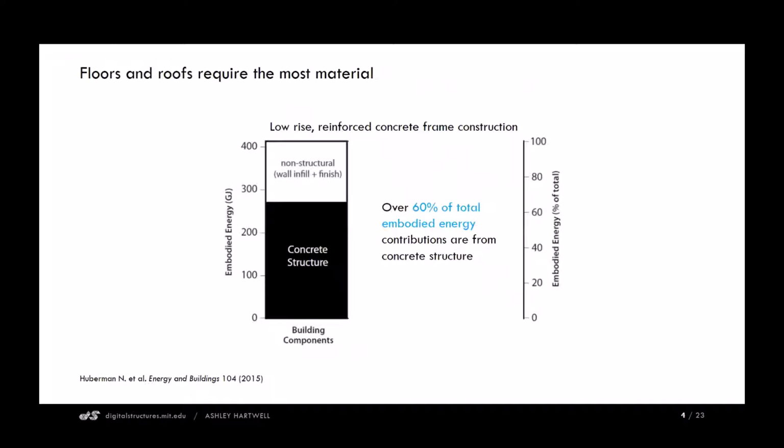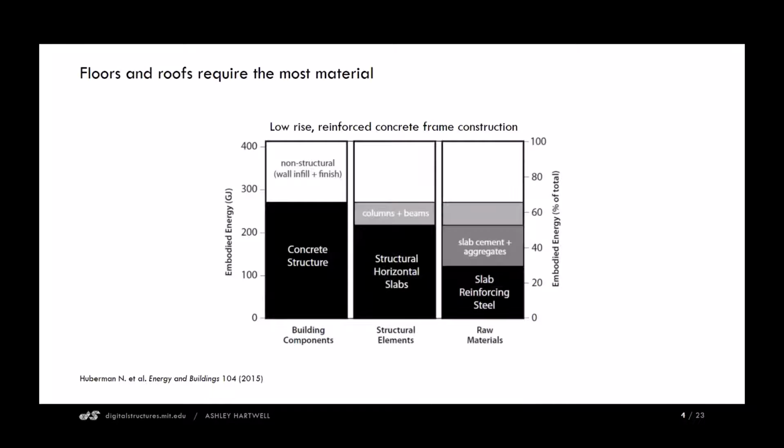When looking at the embodied energy of structures, which is the energy consumed in bringing a substance to a usable form, we see that in concrete frame construction, over 60% of total embodied energy contributions are from the concrete structure itself, and the majority of that is from structural horizontal slabs or floor and roof systems.